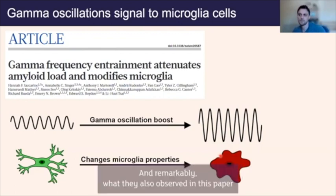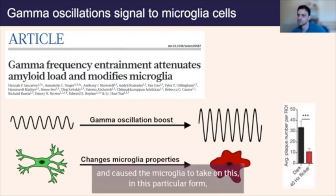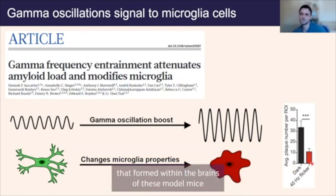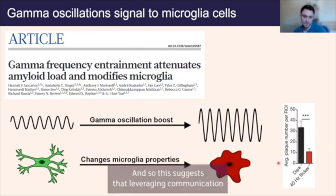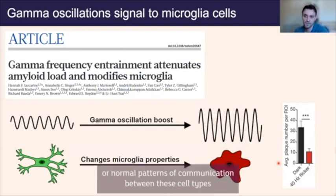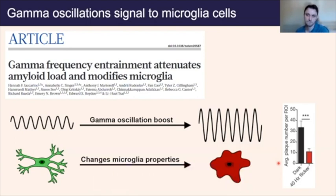And remarkably, what they also observed in this paper was that when they boosted gamma oscillations and caused the microglia to take on this particular form, the overall amount of amyloid plaques that formed within the brains of these model mice decreased quite dramatically. And so this suggests that leveraging communication between neurons and glial cells and restoring normal patterns of activity or normal patterns of communication between these cell types could hold a key to treating Alzheimer's disease.